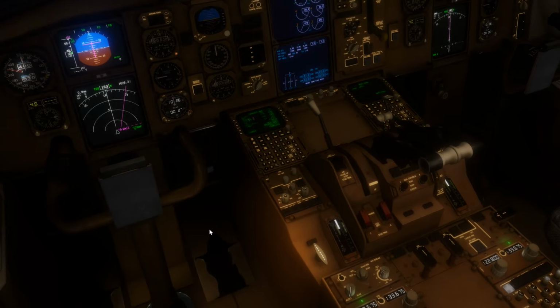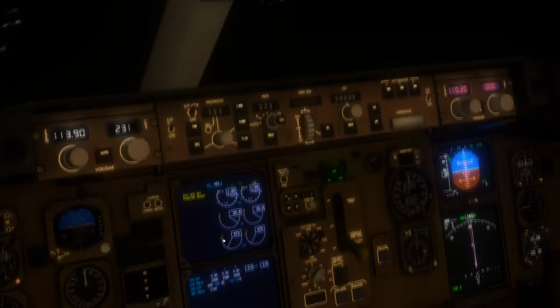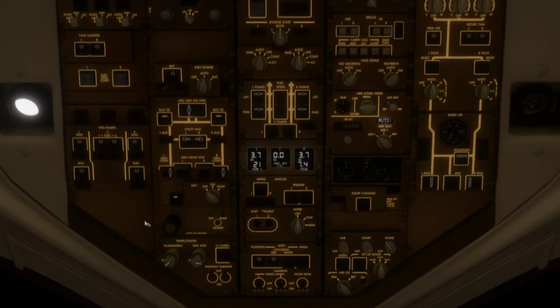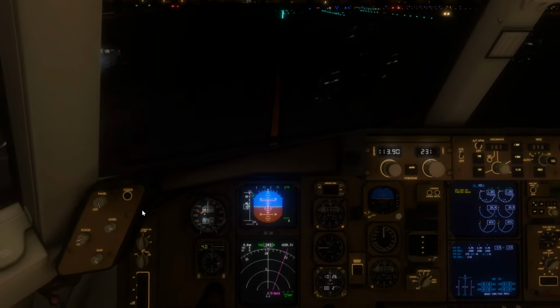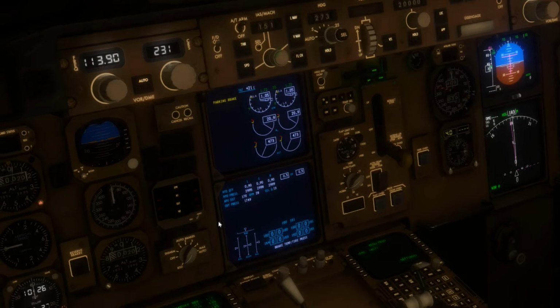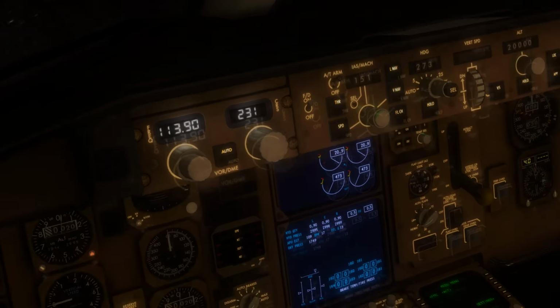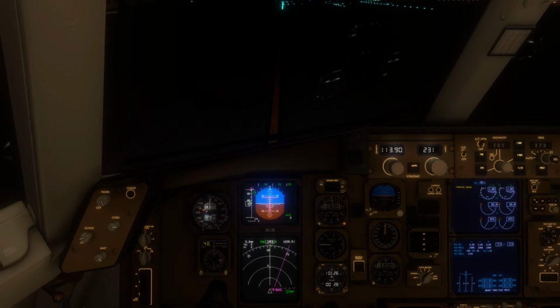Okay. Parking brake is set. Disconnecting tow, stand by. So what we'll do now is our systems checks. So we've got full left, full right, full forwards, full backwards, rudder left, and rudder right. Okay, so he's clear to go.